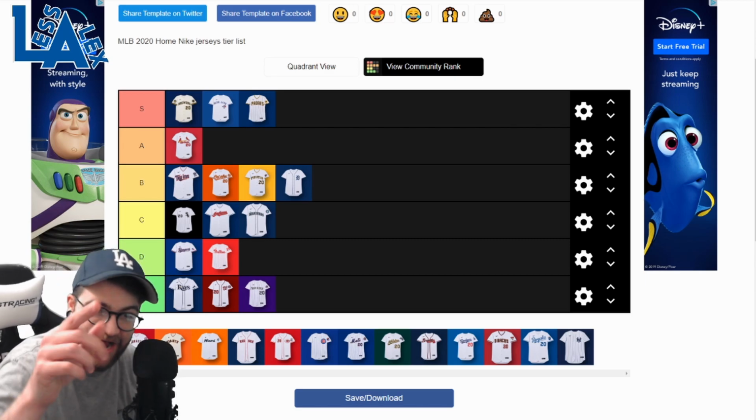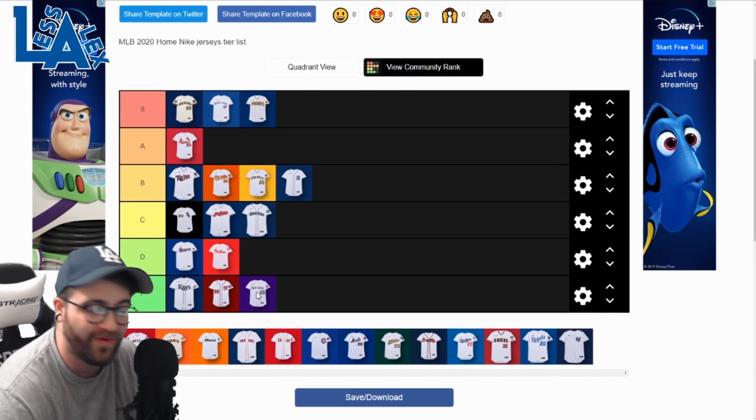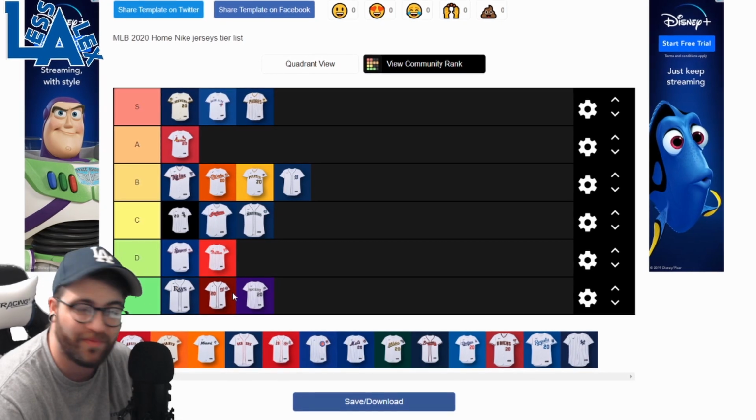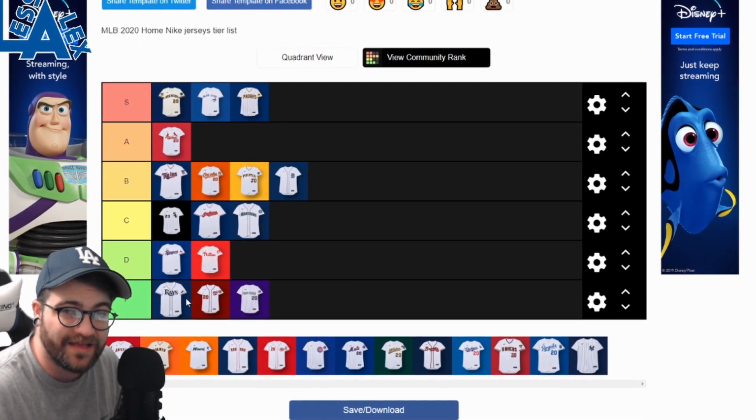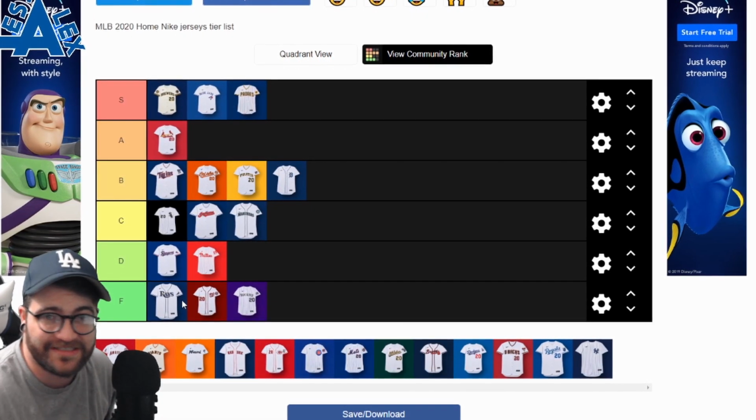Nolan Arenado, shout out. Can we get rid of this tired old logo? Like, let's incorporate the mountains. You are, after all, the Rockies. It doesn't make sense that you're trying to emulate the Yankees jerseys. It just doesn't make sense to me.